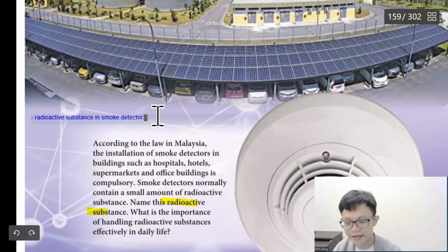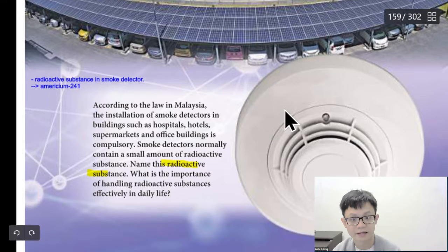So you will get your answer, which is called americium 241. Okay, so this will be the answer. This americium 241 is used to detect smoke. What is the importance of handling radioactive substances effectively?